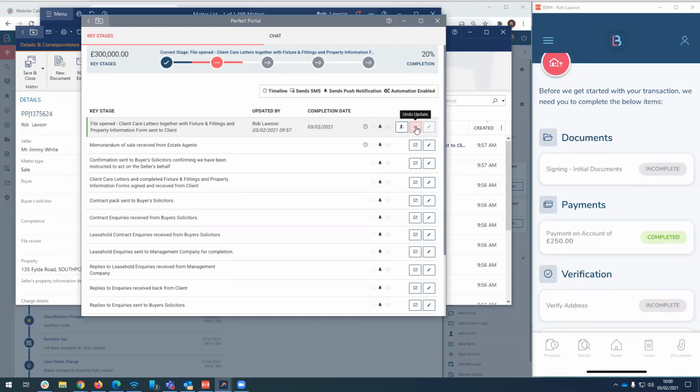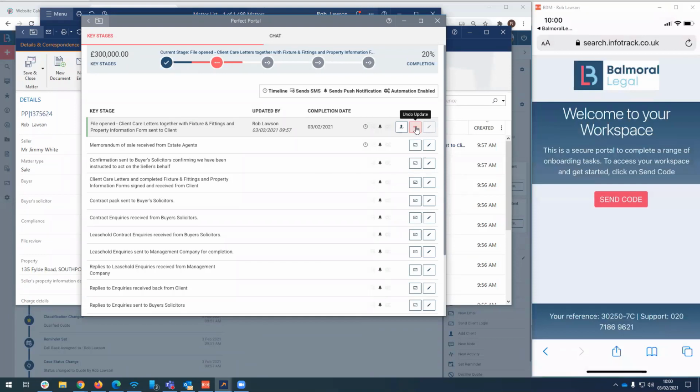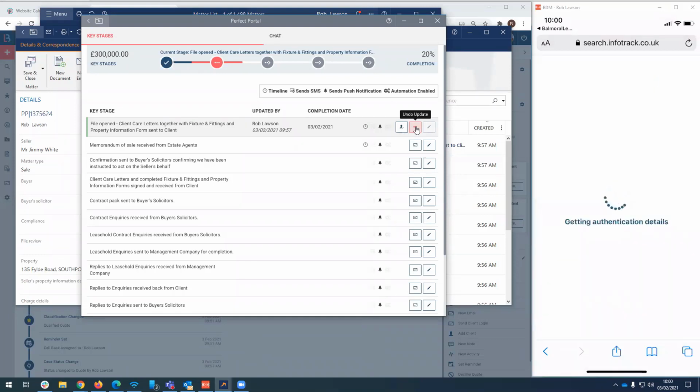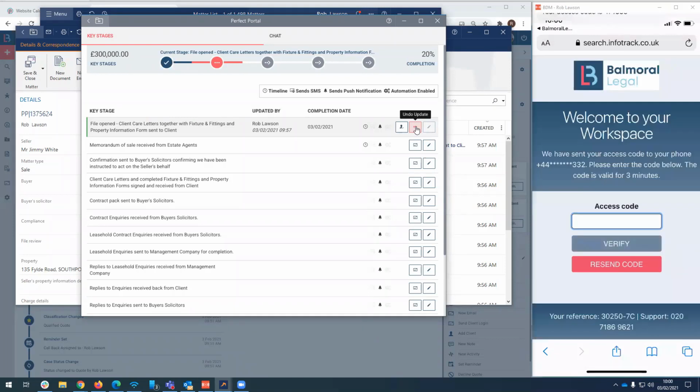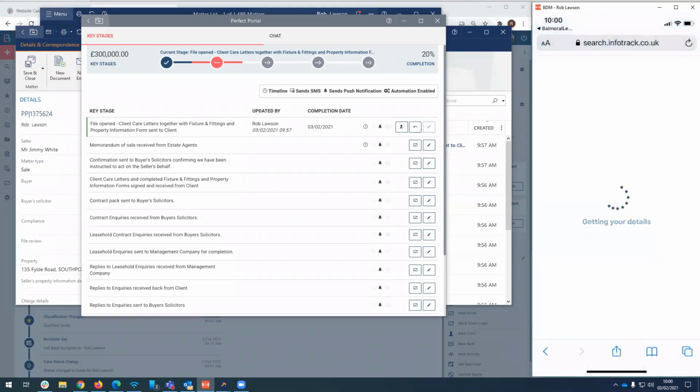So let's start the onboarding process. We'll click onto documents here, and this will take us into the integration with Infotrack's ecosystem here. So I'll send the code across. This is all for security here, 471385. So I can put that in, 471385, and then we can verify that. And this is all for extra security now.